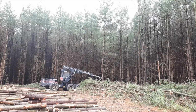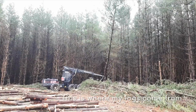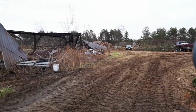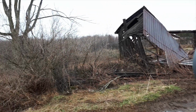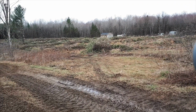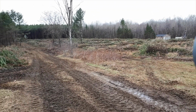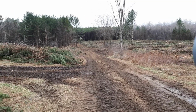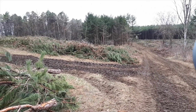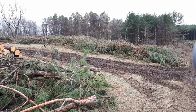Today I'm in the bush with Kevin Perkins, his monster equipment, and we're felling trees. I am not on the property this morning. I'm out at a location about 30 kilometers east of my property, and I'm here to look at some forestry equipment and some forestry operations from the gentleman who I purchased my logs from. His name is Kevin Perkins.